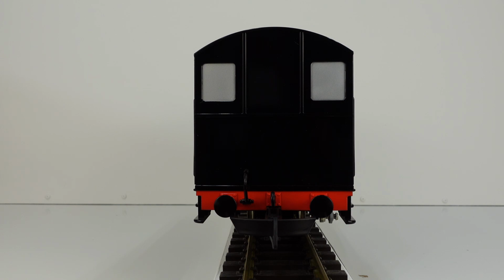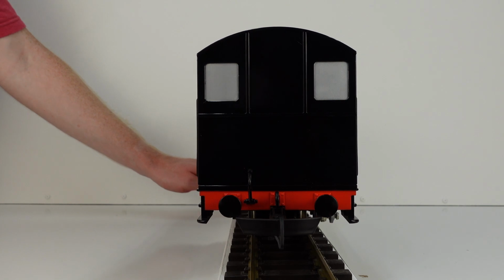Now, I got a little lesson in the comments a little while ago. I have been calling this red feature here a bumper just because I was not sure what else to call it. And then in the comments, somebody pointed out that that is actually called the buffer beam. So the comments are really helpful. We don't mind learning the little parts and things like that that we're not completely familiar with. So yeah, that's great. All right, let's keep turning.